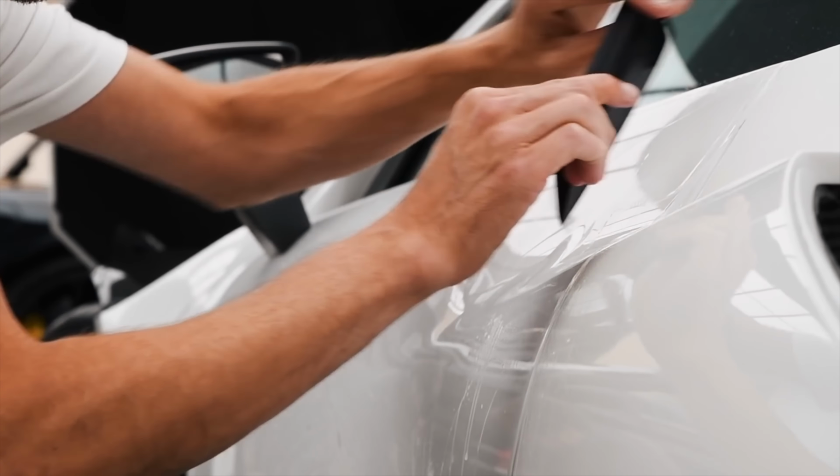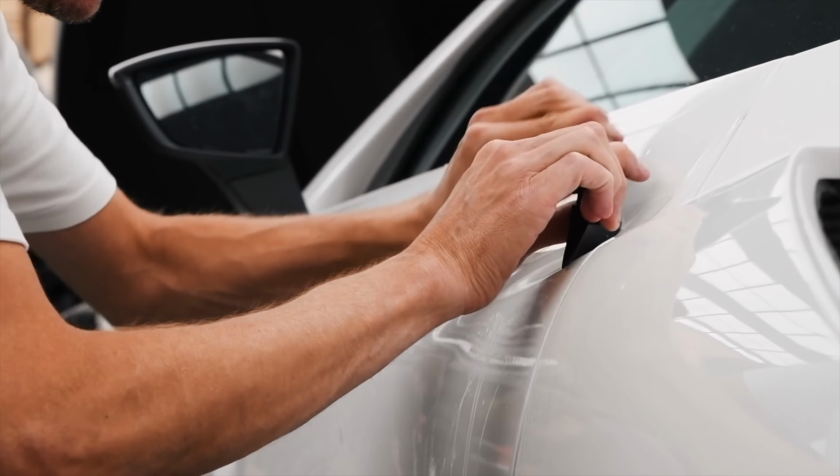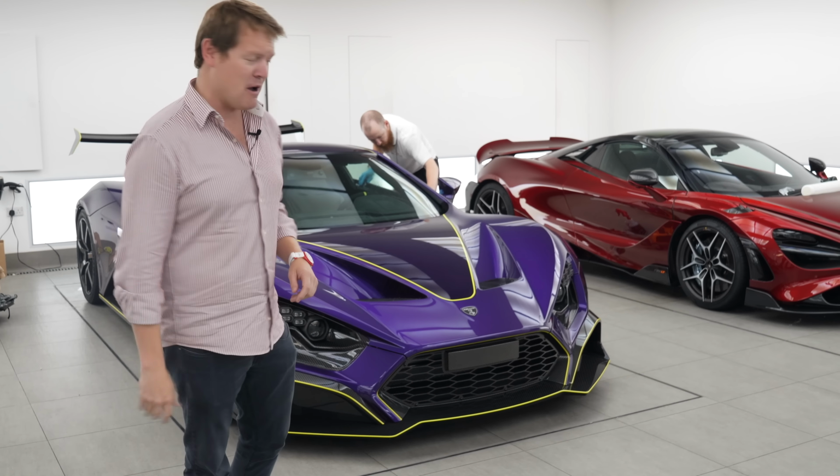It's a very special car, a very bespoke car, and I think I'm actually going to be having a go at some PPF installation myself exclusively here very shortly. So let's see how that's going to go in just a moment.